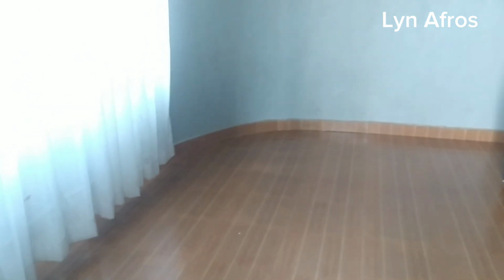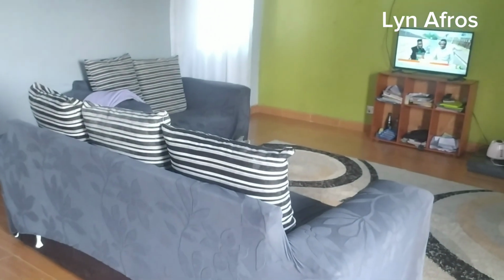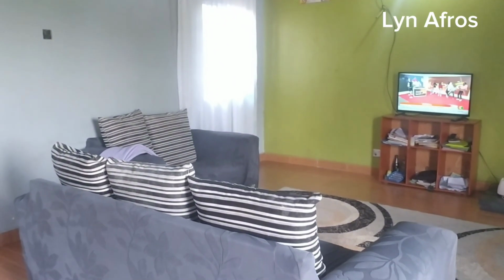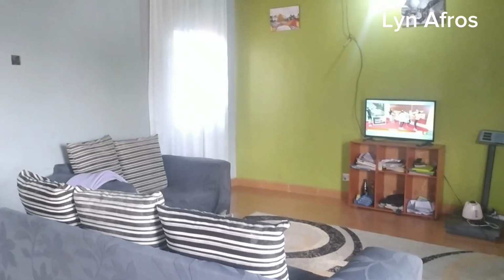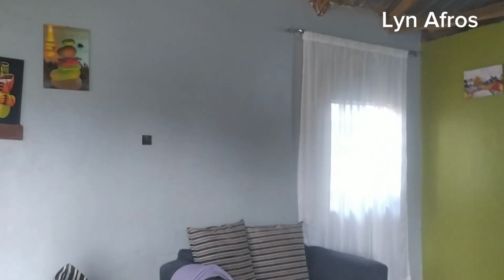So this is the entry point. It has a lot of space. It's curved at this point. We have our spacious windows. We're using white shears for cover for now. And this is how it looks from this point. A simple sitting arrangement, which works for now before we furnish the house.